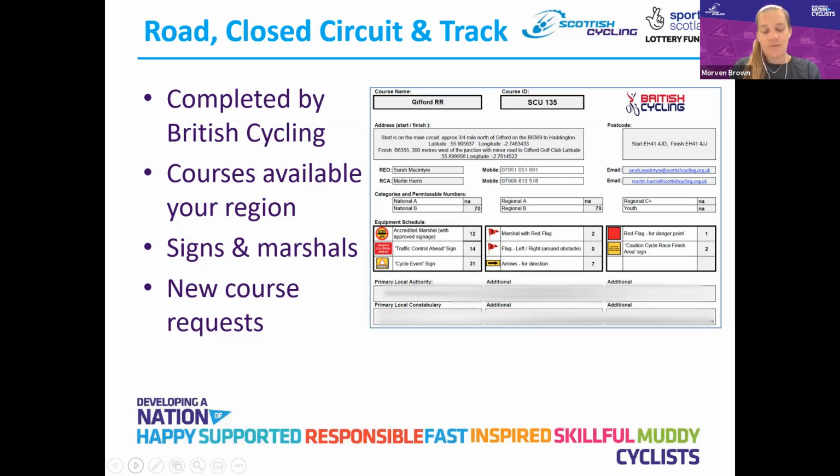We've got a lovely online resource with maps of the country, which map out the courses that are available in your region. At this moment in time, we're not doing new course requests. It is very much working with those ones that we've got. There's a really good range across the country, and these will allow you to plan your road, closed circuit or track event.